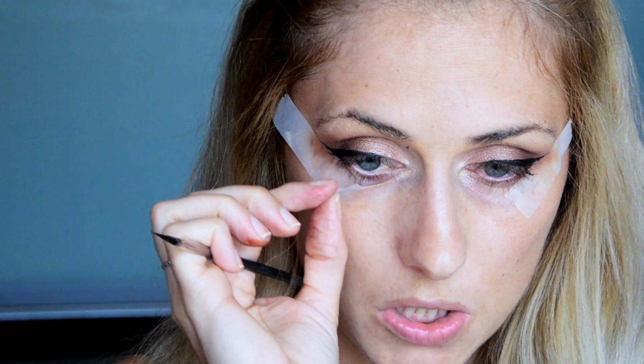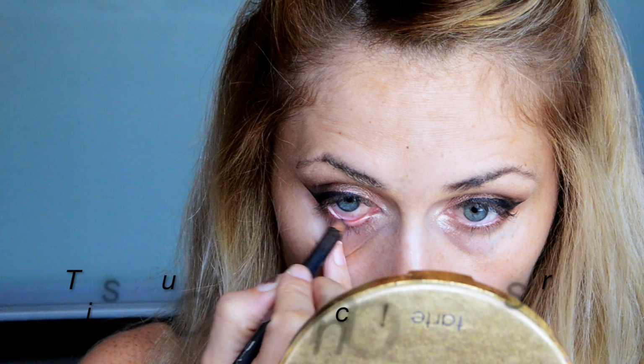Okay, I'm then going to be removing the sticky tape just to make sure it is as perfect as we can get it. I'm going to be waterlining using MAC's Teddy eyeliner.